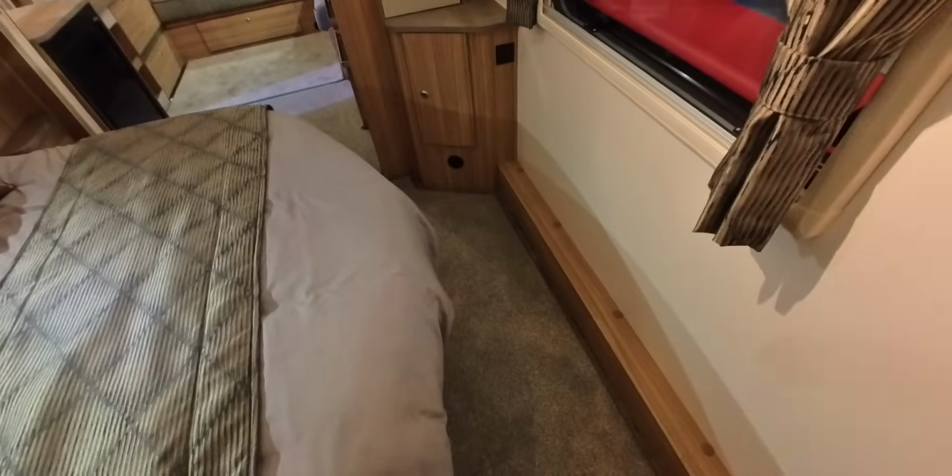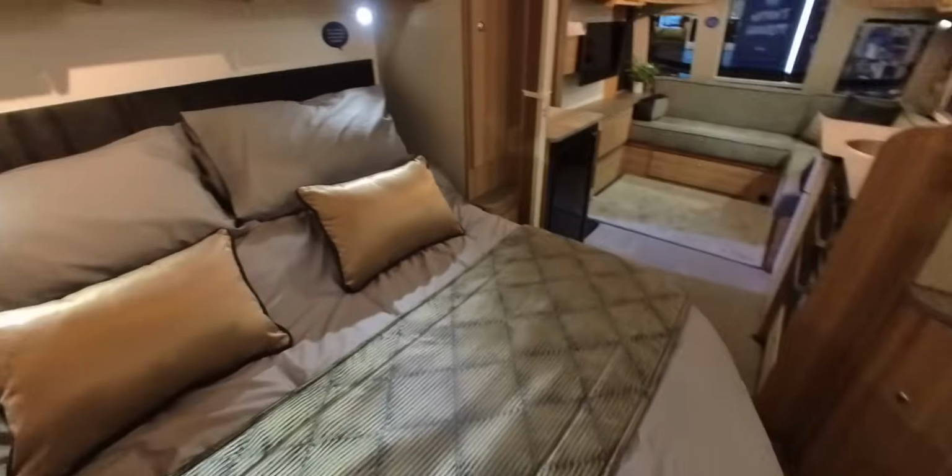See, a lot of room in day mode, but a few people have done the 8-foot wide ones, and there's not much room when it comes in night mode.